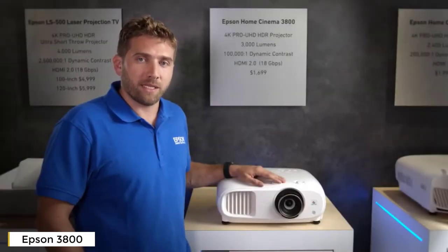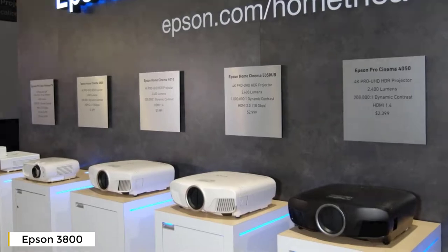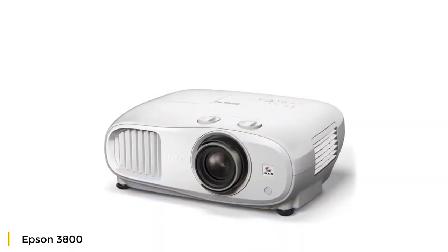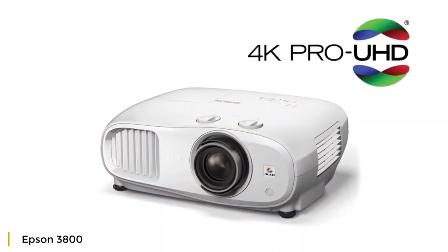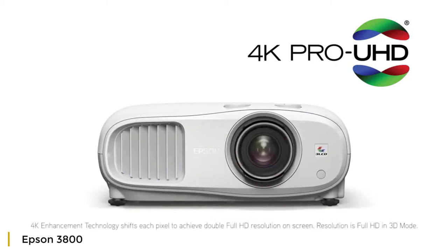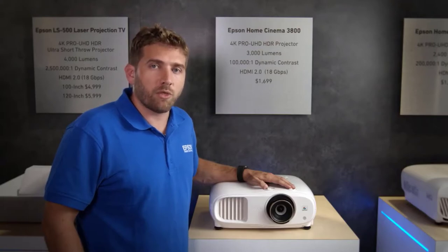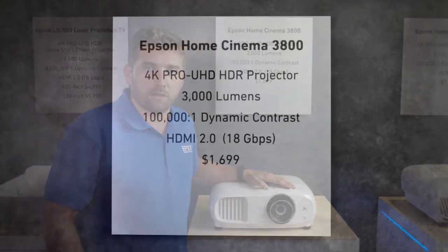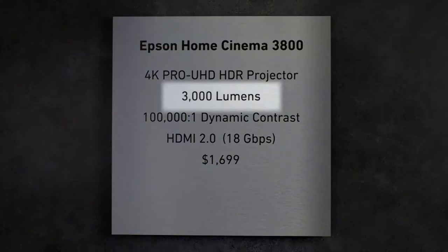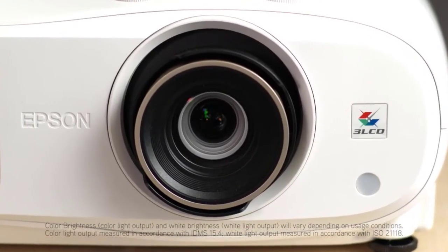I'm part of the product management team here at Epson, and I'm very excited to introduce to you our latest member to the 4K PRO-UHD family, the Home Cinema 3800. What's exciting about this product is that it supports Epson's 4K PRO-UHD technology, and what that means is razor-sharp, clear, detailed images. This is not the typical one-chip DLP projector. This is a true three-chip, three-LCD projector. And you get 3,000 lumens of brightness, both color and white brightness, for a great HDR experience.